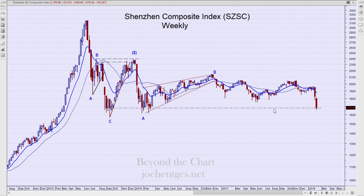Look where this closes. This is the lowest weekly close on the Shenzhen since back over here, September 2015. Way below these lows in here.